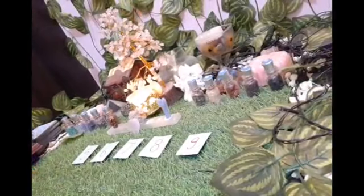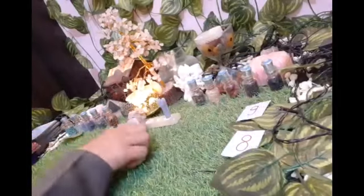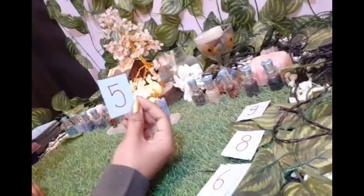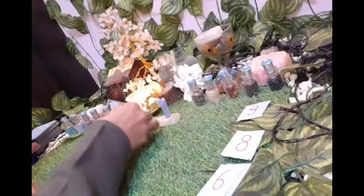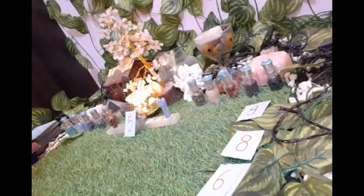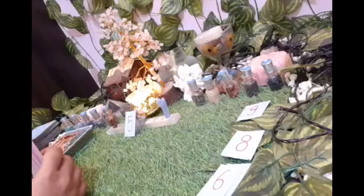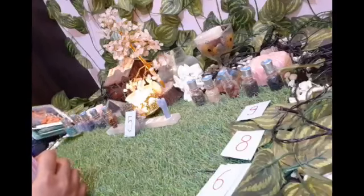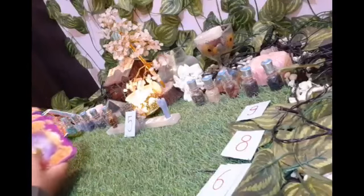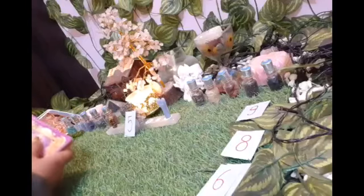So we will begin with number 5. People who are seeing 5, double 5, triple 5, quadruple 5 and so on, let's see what is the reason behind you seeing these numbers. And you all know this is a timeless reading. So let me begin. Guides, please give me two cards from this deck. Why are people seeing number 5?